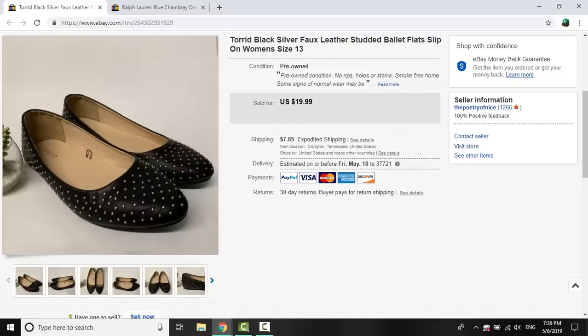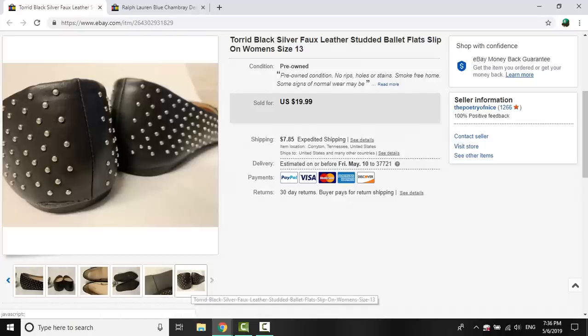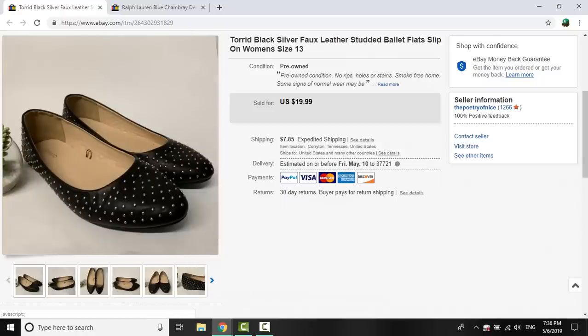These were from Saturday also, just Torrid shoes. They were a faux leather, but they were studded. They were a size 13. And they did have some scuffing, unfortunately, to the back that kind of devalued them there, as you can see. But I went ahead and listed them anyway, and I'm glad I did. I had $2.40 in them, and they sold for the $19.99 that you see there, plus the shipping, despite the flaws, and they sold within a day of listing. So, again, not too bad.